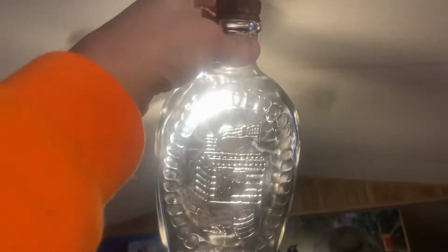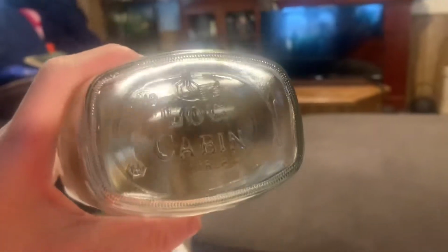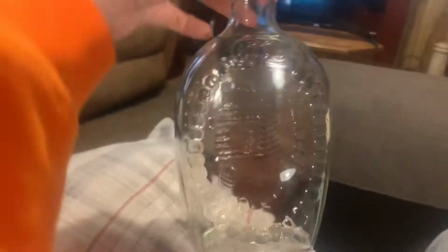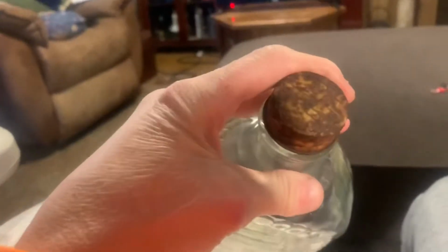And then I got my real bucket lister here. Yay! It's got the log cabin on there. Log Cabin Bicentennial Syrup. That is a bucket lister, y'all. Because I have never found one of these before either. Log Cabin. 1776, it's a bicentennial, so it's around 1976. It even has the top. I'm afraid to clean the top more because I'm afraid it will disintegrate.